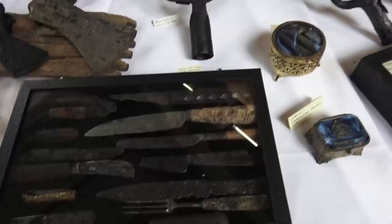We've got a syphilis syringe here. Oh, syphilis syringe. This is quite exciting. I quite like my syphilis syringe.